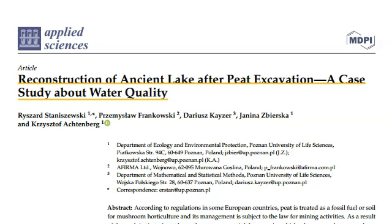Reconstruction of Ancient Lake After Peat Excavation, a case study about water quality.